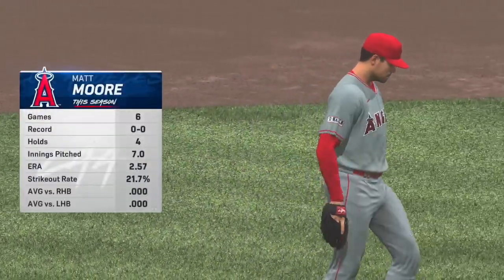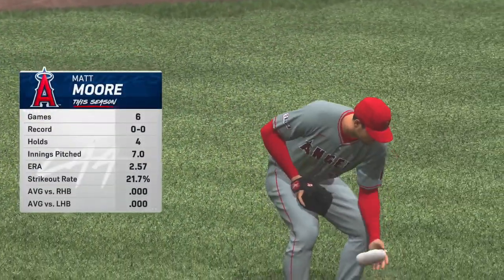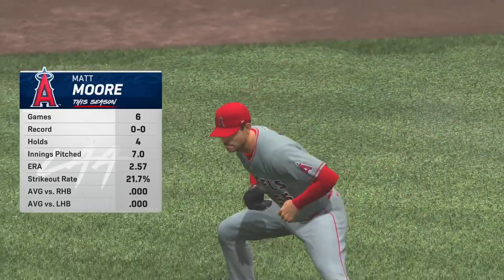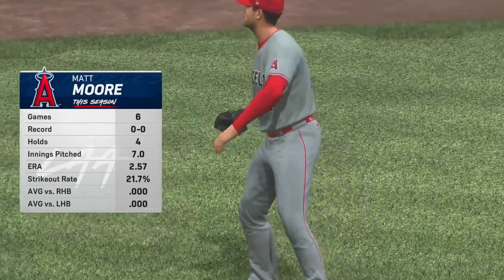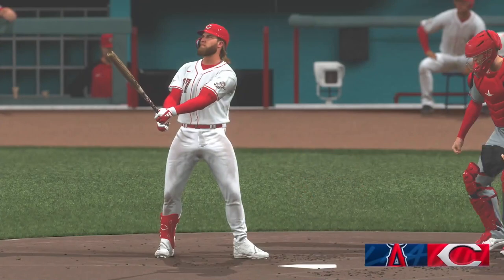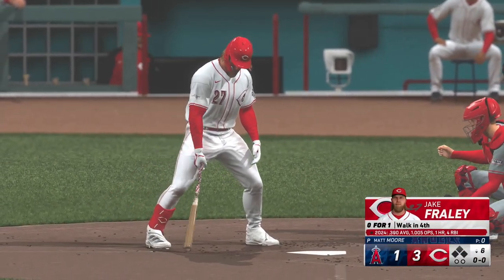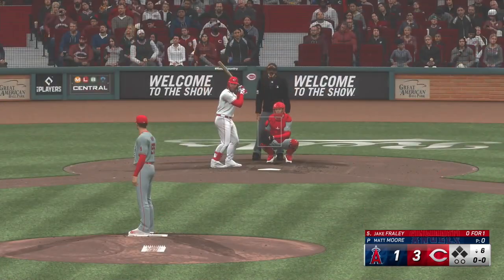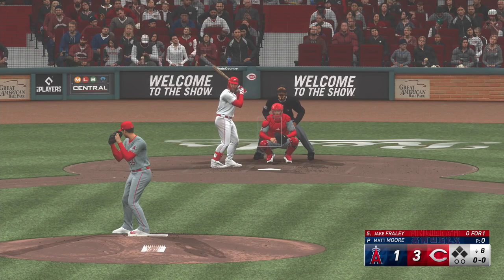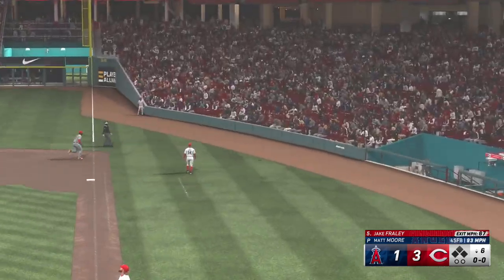Back now for the bottom of the sixth, and there's a new pitcher on the mound, Matt Moore. He pitched yesterday, and we'll see him once again. Now it's the right fielder, Jake Fraley. He's 0 for 1. And a pitch. And a foul ball.